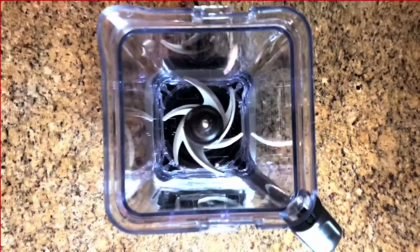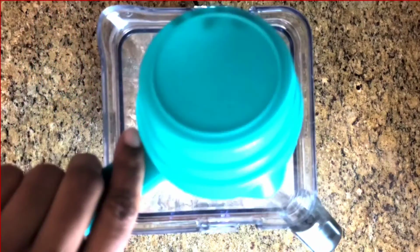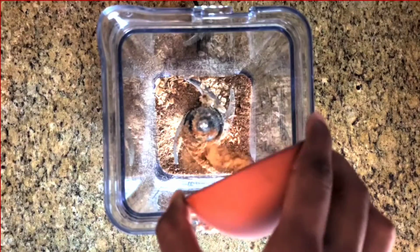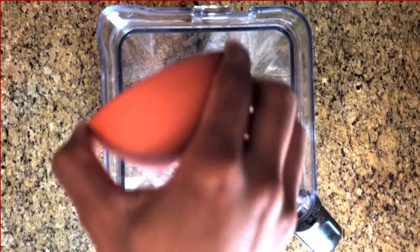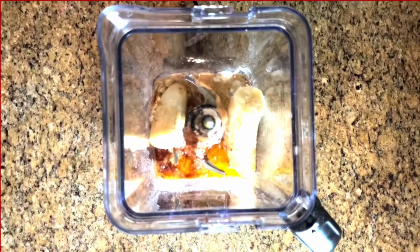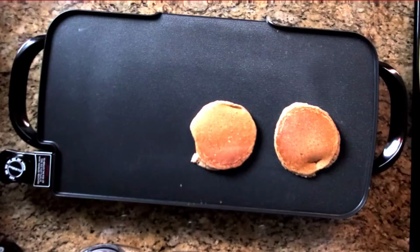Now let's move on to our pancakes. So first I start with my blender, and I'm gonna add 1 cup of oats, 2 tablespoons of flaxseed meal, 1 teaspoon of cinnamon, 4 teaspoons of baking powder, 1 scoop of vanilla whey protein, 2 eggs, half a cup of egg whites, 1 banana, 2 teaspoons of coconut oil, 1 teaspoon of vanilla extract, and 1/4 cup of almond milk or whatever plant-based milk you'd like, well, non-dairy, shall I say, milk you'd like, and just blend.